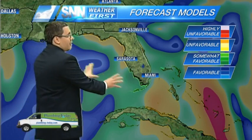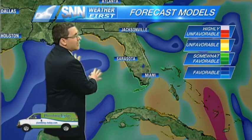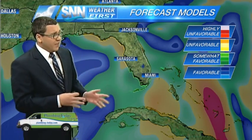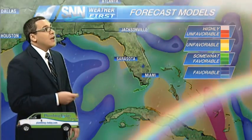But for us, since we're not going to get the brunt of this, and since the center of circulation is going to be all the way out west, it's really a matter of how far east this is going to track and how much rain we will get from it. If it tracks far enough to the west, we barely have to worry about a thing. If it tracks far enough eastward, we might get some more heavy rain than initially expected.